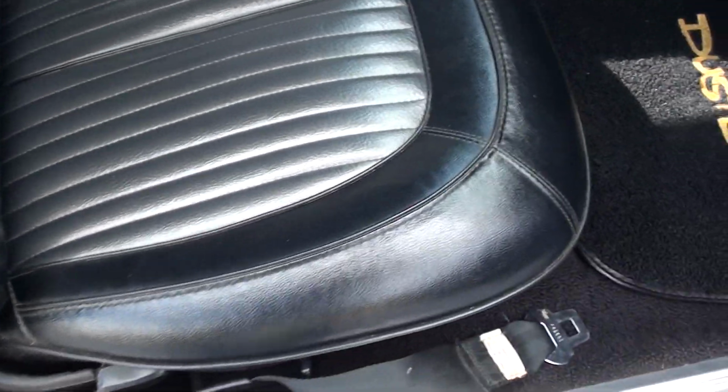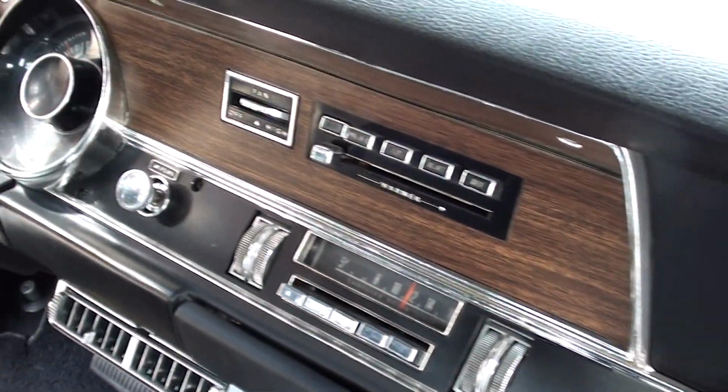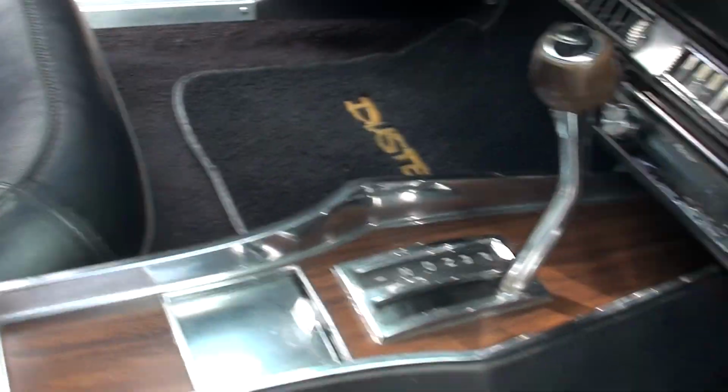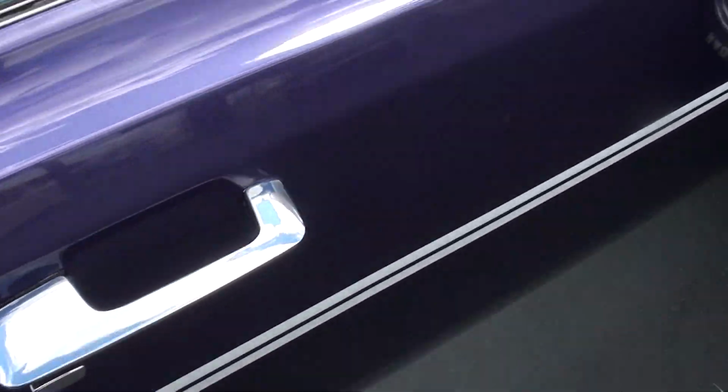Seats are very nice. Looks like it's got all the correct seat belts in it. Dash is nice. Gauges are nice and clean. I'll have Steve look at it. It might be because they've converted it to electronic ignition. Might need a converter for that tach.